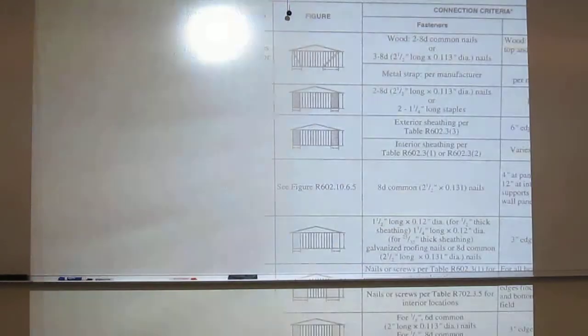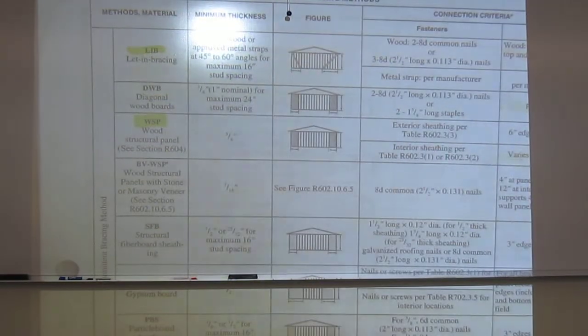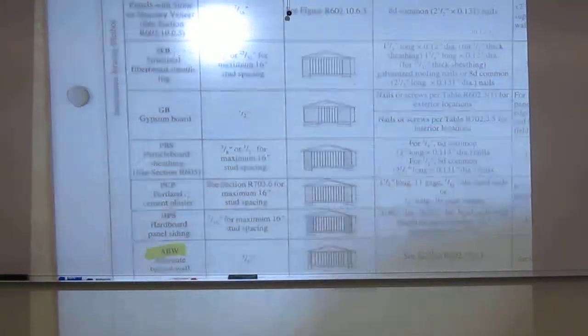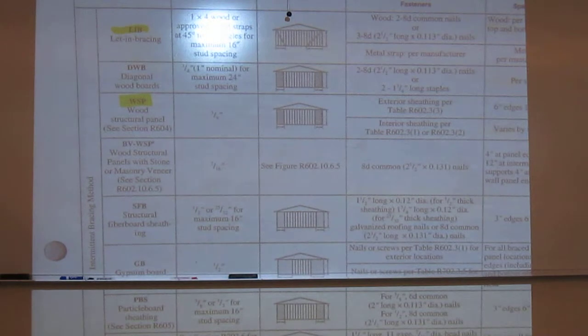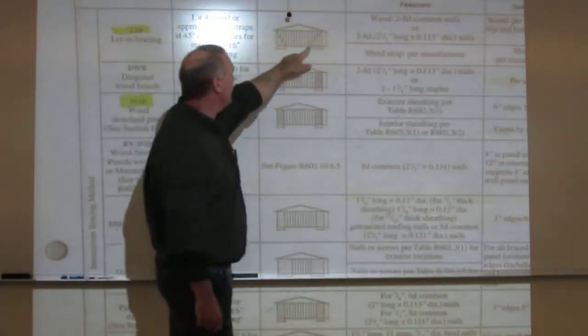Now, there's several pages of these charts. Go ahead and turn them. And let's go to page 173. Here are your bracing methods. So, Lisa, this is that question you were just starting to ask with WSP. Okay, here you go. We have three types used in our area. The LIB, let-in bracing. We use this here. They give you a picture of it right here.